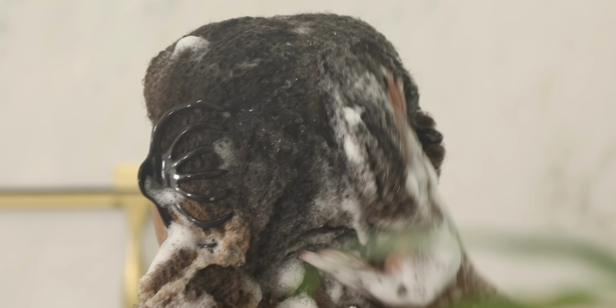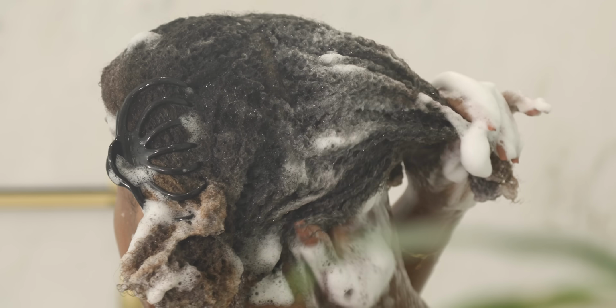So we cleanse the hair a good once or twice because we just want to make sure, you know, get them again, get them for me. We want the hair to be clean, but not stripped.